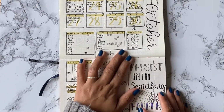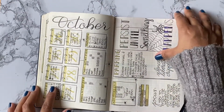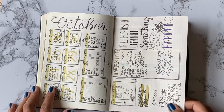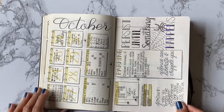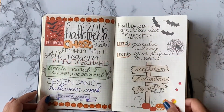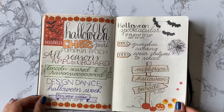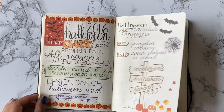Any of my spreads that were vertical spreads were the most popular at the time. Back when the algorithm cared about small accounts, those spreads were very popular. I guess this is all a bunch of fun stuff that we did in October. That's cute.